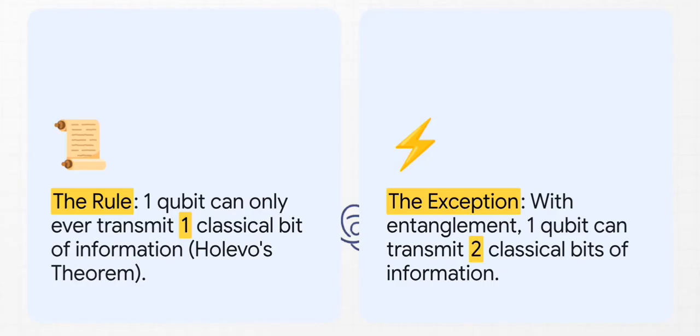And you know what? That feeling is backed up by some serious physics. There's a rule called Holevo's theorem, and it basically says, nope, can't be done. One particle, one bit of information. That's the absolute limit. But superdense coding is this incredible exception, a loophole in the rules. With the right setup, you can send 2 bits. So what's the trick? How do we get around this cosmic speed limit for information?